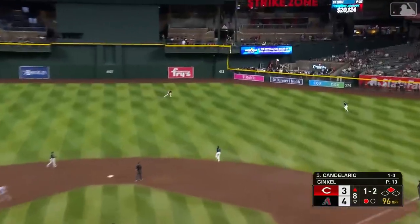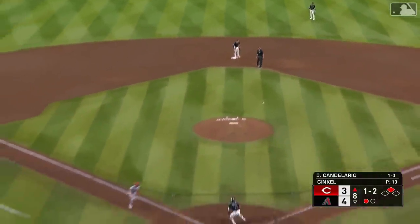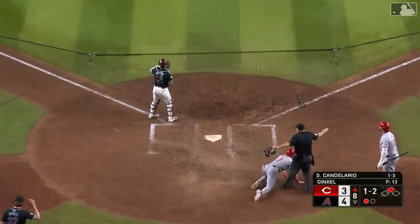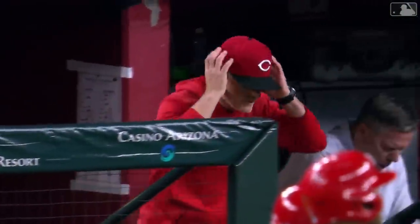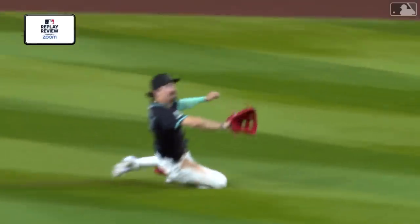And he drives this toward the right center field gap. On the run is Carroll. He slides, and it is down. There's no call. Here comes Steer to the plate, and he slides in safely. They're going to say that Corbin Carroll caught it in center field. And the Reds are going to probably review this one.